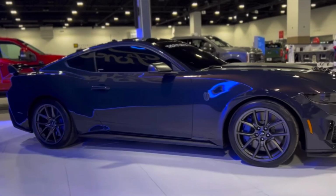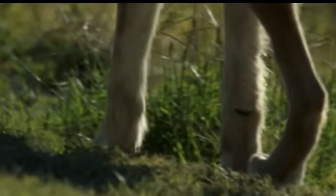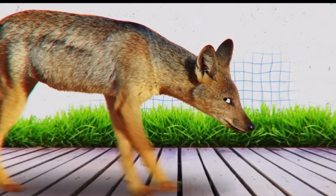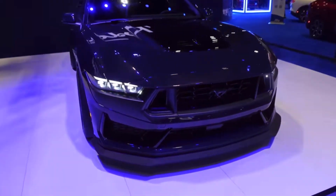This thing could probably be tuned to 1,000 horsepower with that 5.0 Coyote. This thing can get nastier than your whole search history, bro. Yes. So do not mess with this. This is gonna be a monster. It is the Dark Horse.